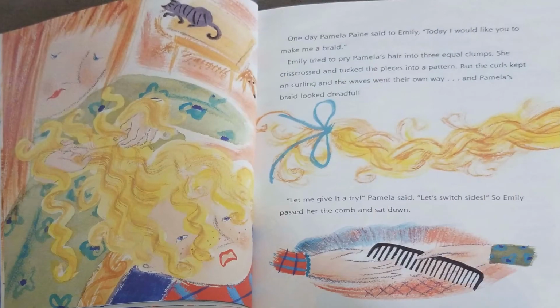One day, Pamela Payne said to Emily, "Today I would like you to make me a braid." Emily tried to pry Pamela's hair into 3 equal clumps. She crisscrossed and tucked the pieces into a pattern, but the curls kept on curling and the waves went their own way, and Pamela's braid looked dreadful.